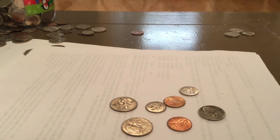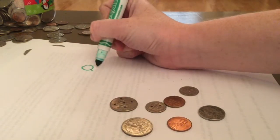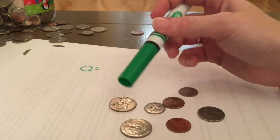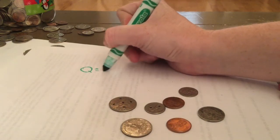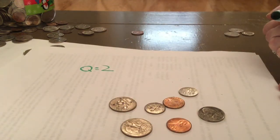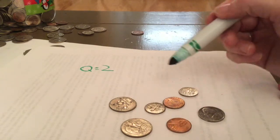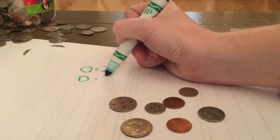And the coin that we know that's worth the most is the quarter. So I'm going to figure out how many quarters we have. And I see here's 1 quarter, here's a 2nd quarter. So I know I have 2 quarters. Next, I'm going to find my dimes. Here's a dime and another dime. So dimes, I have 2.